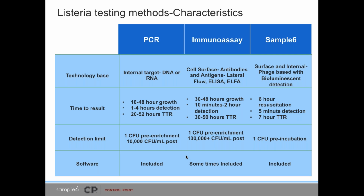And software. Each of these systems typically provides some software to help you analyze the data and make sense of it. It's a pretty complex system with PCR and some immunoassays and Sample 6. The software analyzes the data that's generated by the detection systems, and it uses algorithms, however that company has decided to define what a positive is, so that it can produce a pretty objective result. So as you're looking at different methods, between objective results and subjective results, there are some immunoassays that require you to really take a look at, for example, the lateral flow. To get a result, you're looking for 2 lines. As I mentioned, it's very similar to a pregnancy test. So in that case, you're really looking for a faint line that might or might not be there. That's where having a system with software definitely has an advantage.